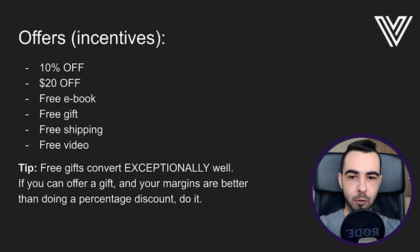Now, incentives. In order for someone to give their email address, they probably need some incentive. Right now, people care about their data, so they won't give their email address to anyone for no reason. That's why you need something that's going to be appealing to them. So here are some of the offers that I recommend you try and test. What you can do is think outside the box, break the pattern. For example, instead of doing 10% off, do 11, because one looks cool, but it's still only 1% different, and it might do better.